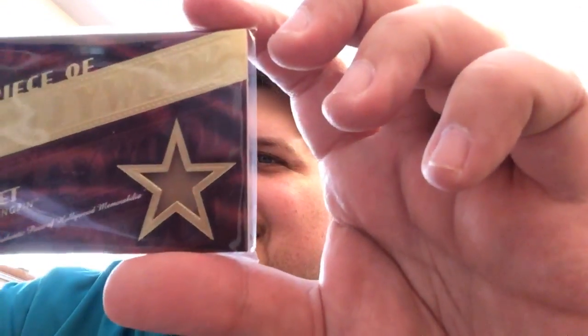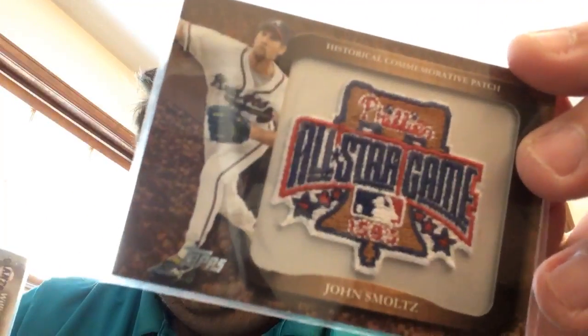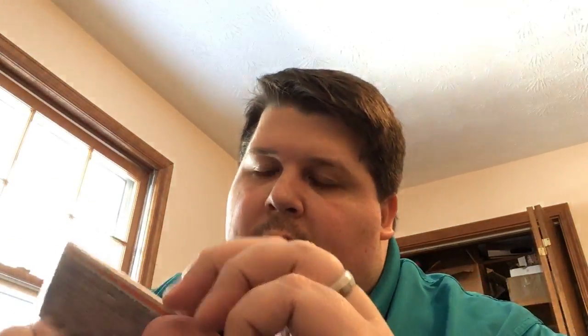Wow. All right, we have this box here. Let me clear some space real quick. Let's see what's in this box. Ooh, see some thick stuff in here. That's a jacket from Kingpin, worn by Woody Harrelson in the movie Kingpin. That was a hilarious movie. John Smoltz commemorative patch. This goes on the list of things that I want to pull out. John Smoltz is my dude. Stadium seat, Frank Robinson.